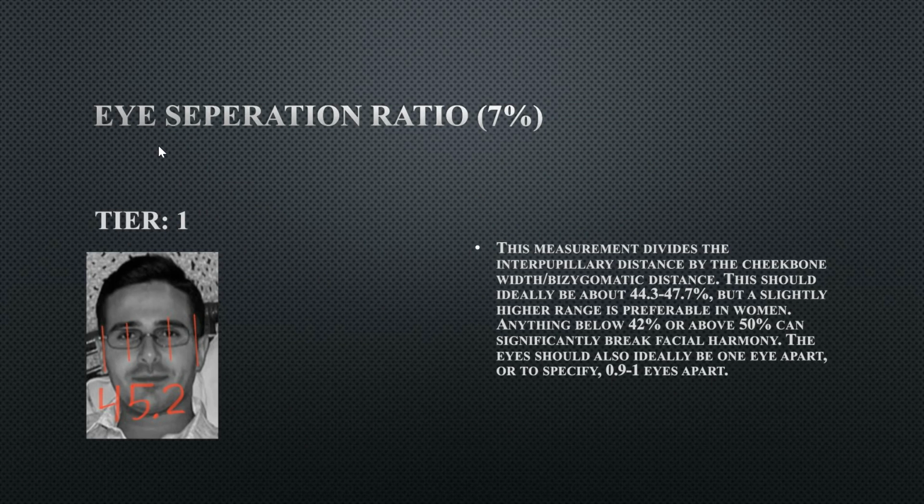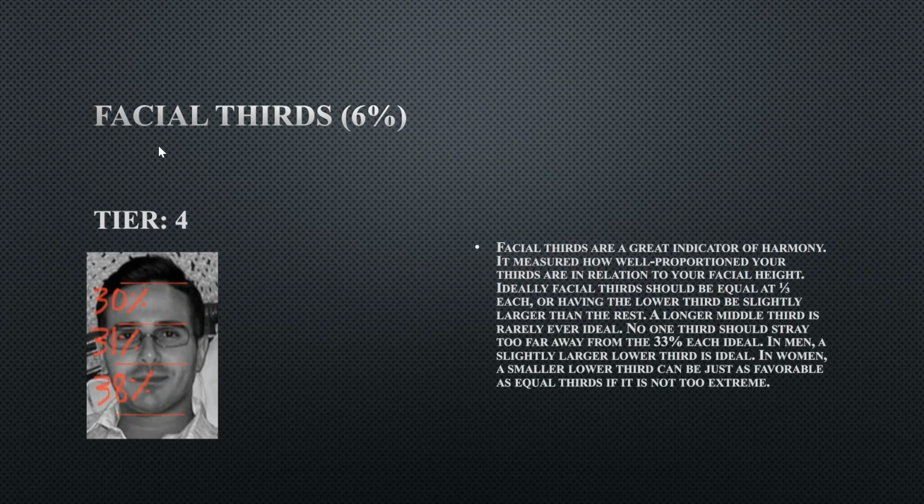So the first measurement is eye separation ratio. His eye separation ratio is a 45.2. That is perfect. So he doesn't lose any points for that. His facial thirds is a tier 4. And the reason why it's a tier 4 is his lower third is just a little bit too long. So it should be around 33% even between all thirds. But if your third is 3% higher than 33%, you'll lose some points for that. So that's why he lost some points for this one. So it is a slight flaw.